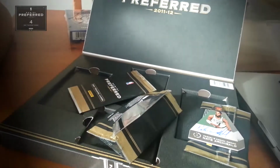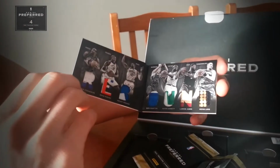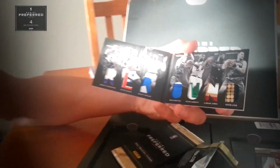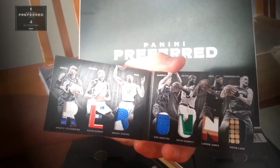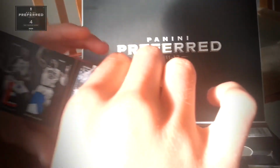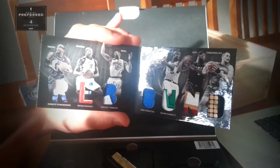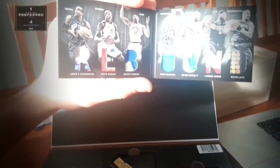All right, let's have a look at the patch. The book. Ah, that's sick. Amar'e Stoudemire, Kevin Durant, Dwight Howard, Dirk Nowitzki, Kevin Garnett, LeBron James, Kevin Love. Look how sick that is. Signatures? No, they just... See the patches? Part of their jerseys? It's pretty cool.